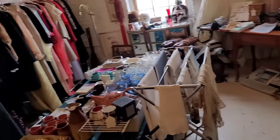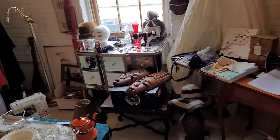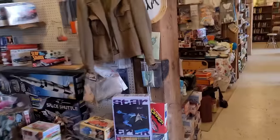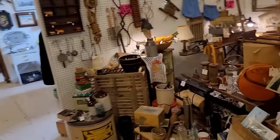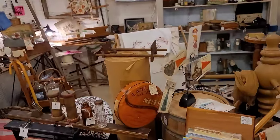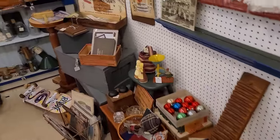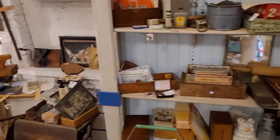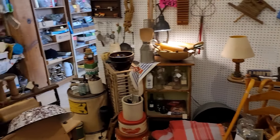Ooh, some fashions. These are like hobby kits. Definitely not the vibe we're going for. But over here. Nothing here. Let's see if we can find something.